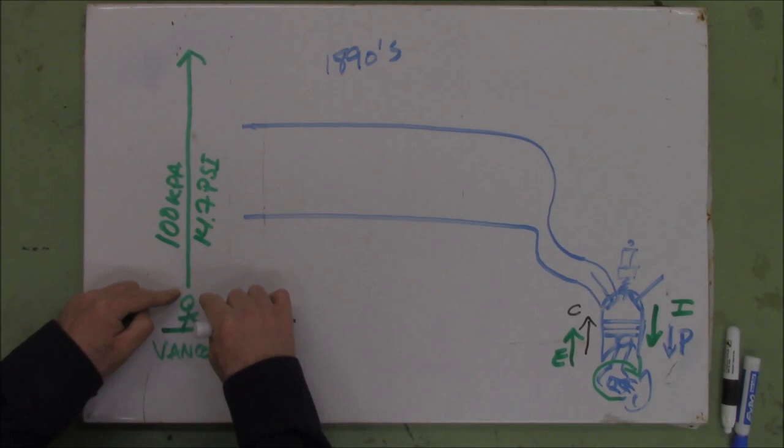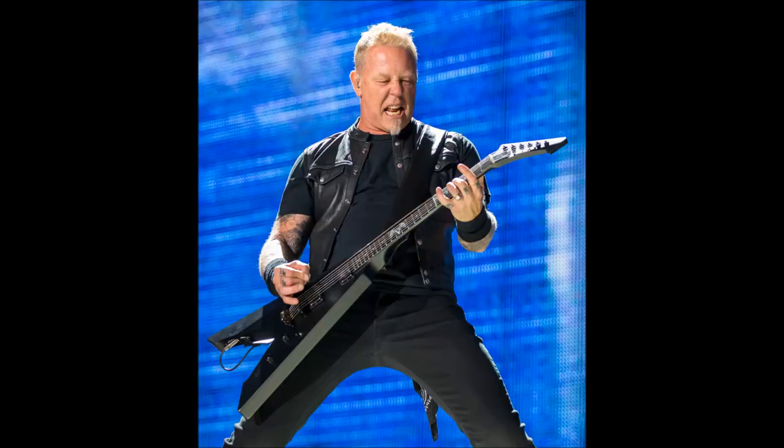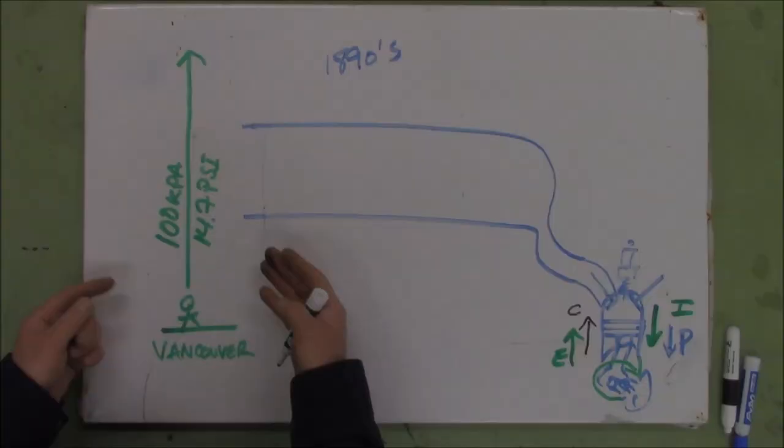Which is why when Captain Hatfield is in outer space, he gets taller because he doesn't have that pressure on top of him.